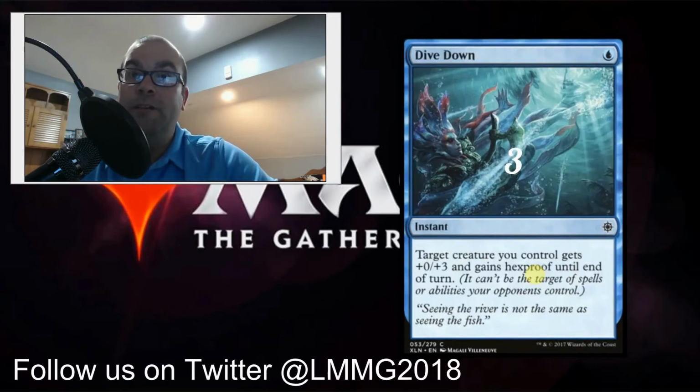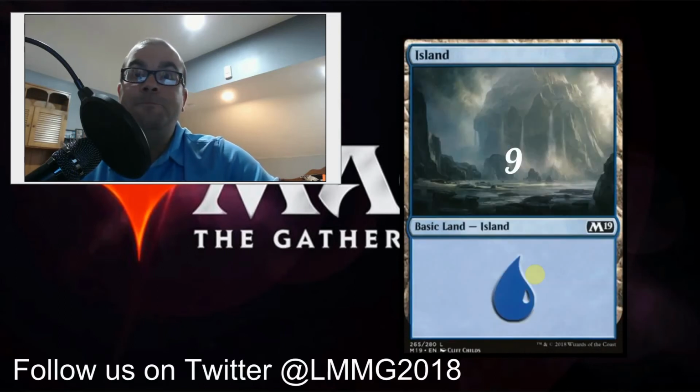And the final card in the deck, 3 copies of Dive Down. This is just a cheap way to protect your creatures because sometimes things are going to happen and you're just going to have to dive down. We don't have any removal in this deck except for giving our creatures that Death Touch ability, things like that. So sometimes being able to give them that extra defense and the hexproof ability will save your creatures and act as a form of removal when your opponents may think that they're getting rid of your creatures. So that's the final spell in the deck.